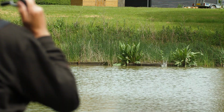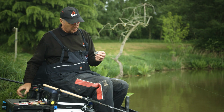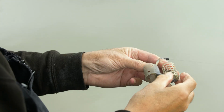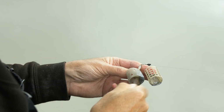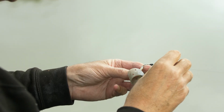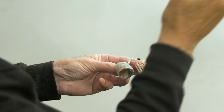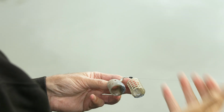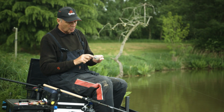One of the things I like are open-ended feeders and not cage. It's really important to me. Now that's a cage one. Now most people prefer the cage one. I personally don't. One of the reasons for that is quite simple. When that's going through the water, I think too much comes off it, and I want my bait to get to the bottom where my hook bait is. So that's why I prefer that style most of the time.